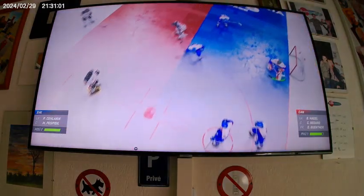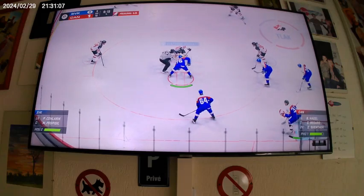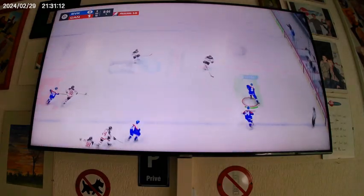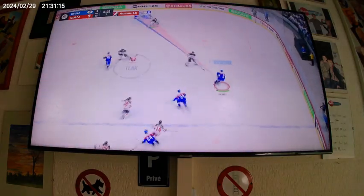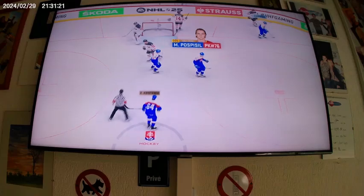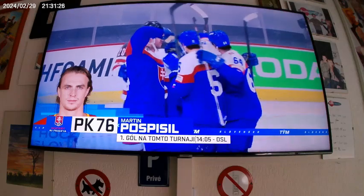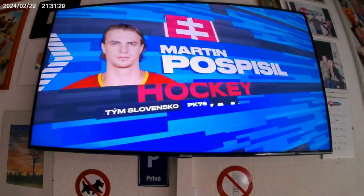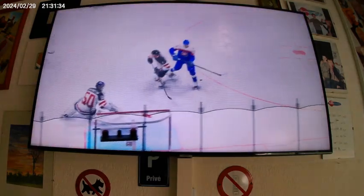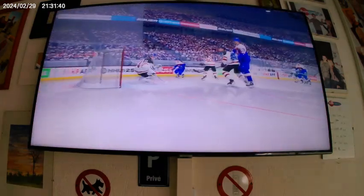Can they capitalize on this power play? Here comes the face-off. Slovakia's won the defensive zone draw. Along the side, here they come through the neutral zone. And he easily... Goal! Scores! 1-1. Pospíšil. And allowing the power play to take it to them. They're saying, nah, not on this shift. And they just drive and attack. And they wind up getting that short-handed goal. What an unbelievable play.